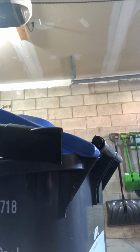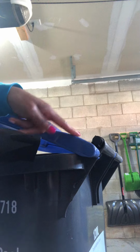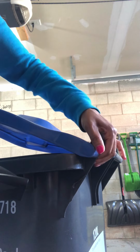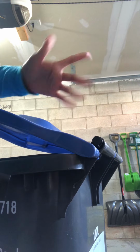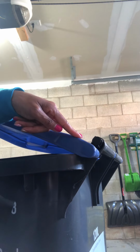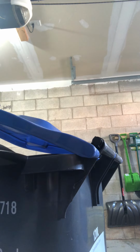So as a girl, I use my handy blow dryer. I just heat this plastic and then it'll become flexible, because right now there's no way, it just doesn't want to budge or nothing. So what I do is I heat this up and then it'll become flexible and then I latch it on. Let me show you.